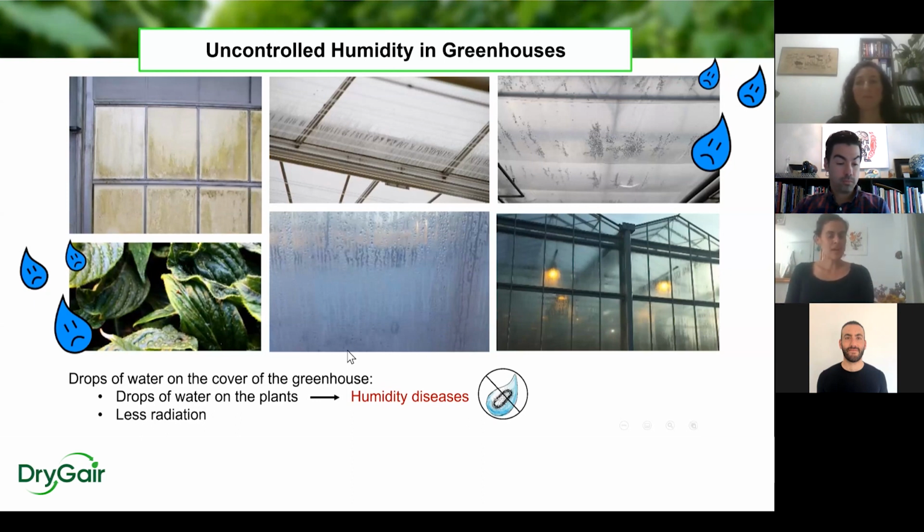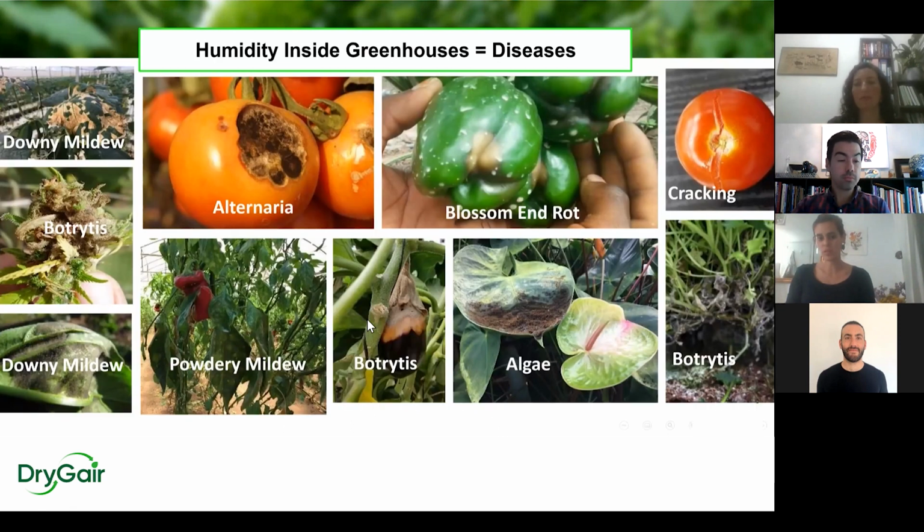Humidity diseases are very varied. We see a bunch of different problems that can pop up in different types of crops. We have here different types of mildews and molds, which are the offshoot of different types of fungi. We have bacterial infections, and we also have problems that are caused by nutrient deficiencies.